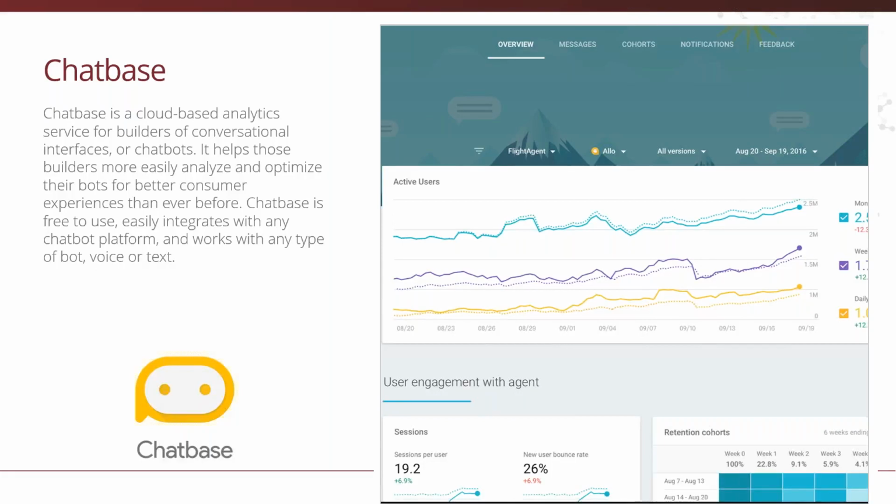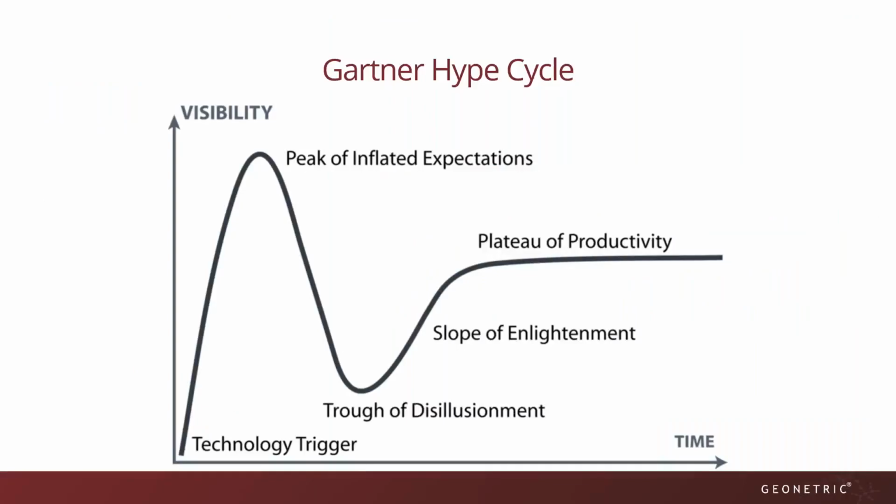So kind of an interesting development there that maybe helps us see where we're at in what Gartner calls the hype cycle.